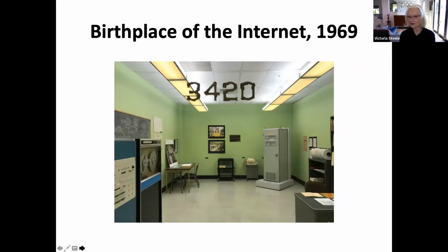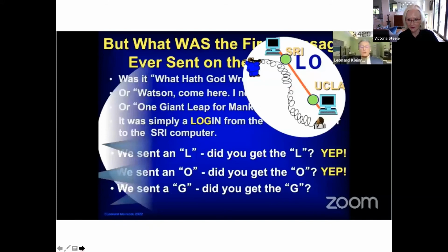And along the way, things had changed in the building, but it's so important that people recreated the room where this message was sent. And here's what happened. This is the piece of equipment that was used to send the message from UCLA to Stanford. It happened at UCLA, which is huge. And here's what happened. And thanks to Len Kleinrock for the use of the slide.